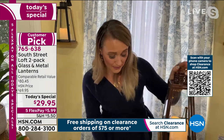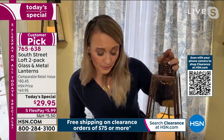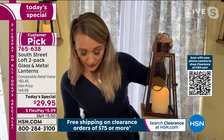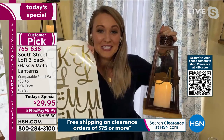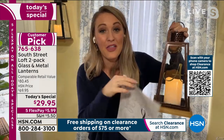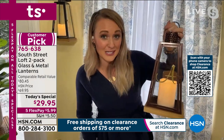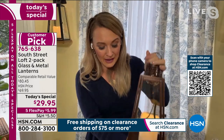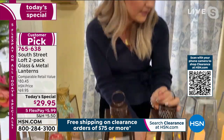Or over here, maybe you have a new neighbor and you don't remember their first name, but their last name is on their mailbox. Well, go to the craft store, get some little letter stickers, put one on the front, and you've got yourself a custom lantern set to give them and welcome them to the neighborhood, or for any couples you might have throughout the year, like anniversary gifts, etc.